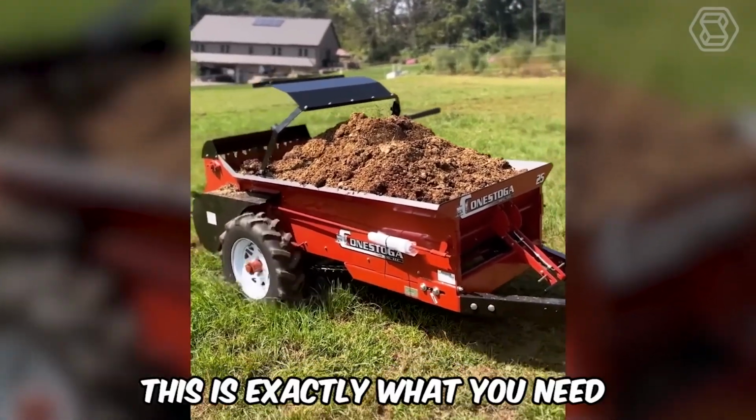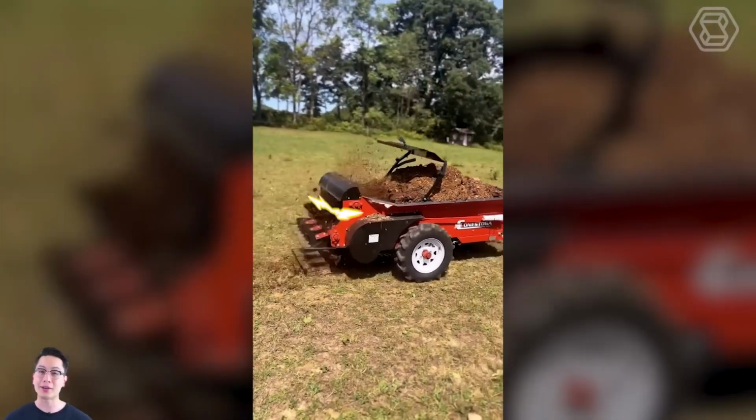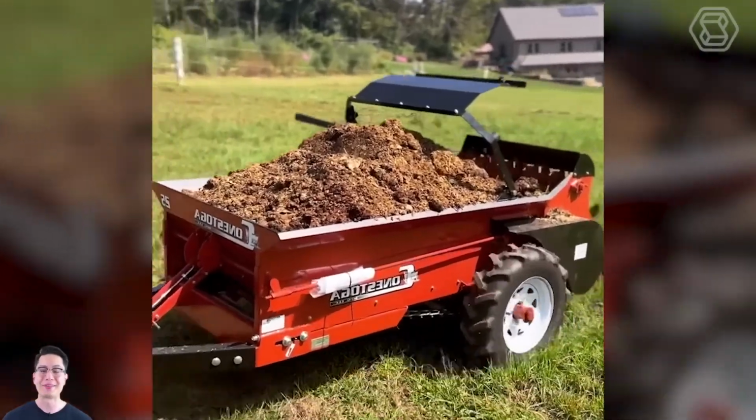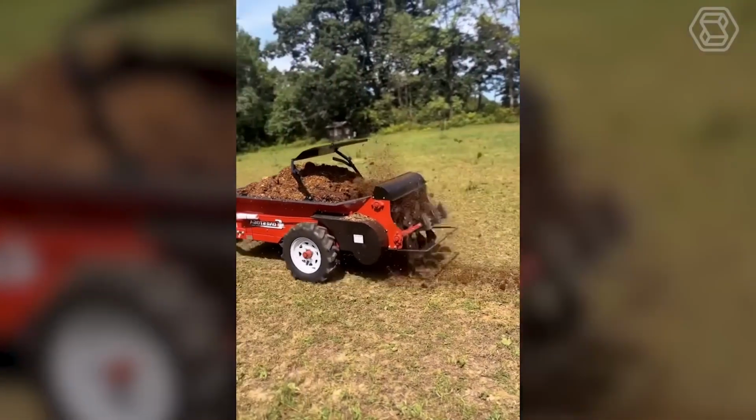This is exactly what you need for the perfect combination of work and fun. A device that not only enhances your lot, but also provides the opportunity to enjoy the ride. A great way to make chores exciting.